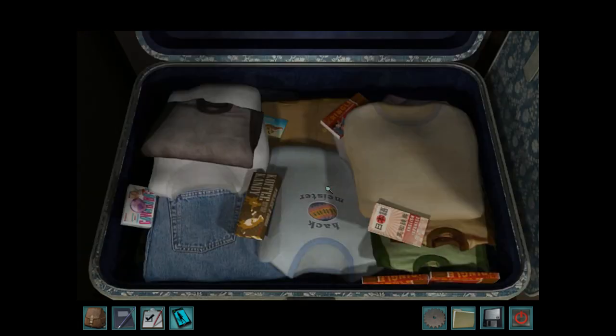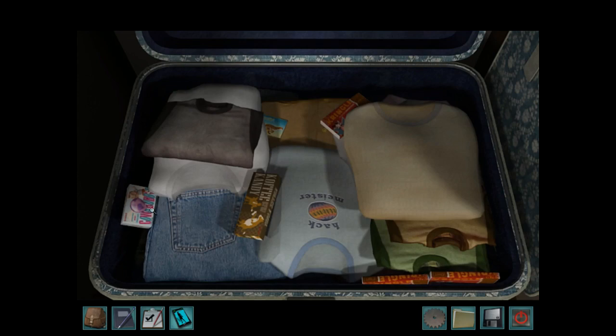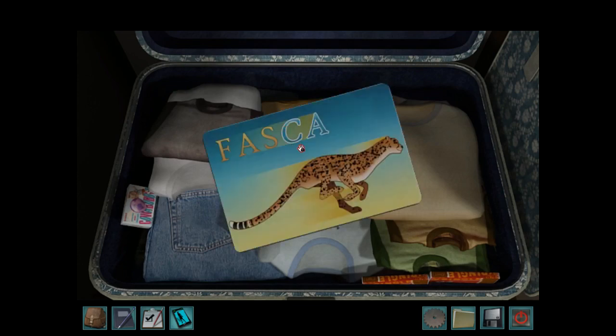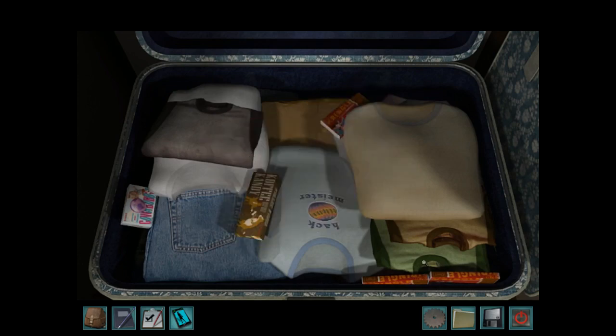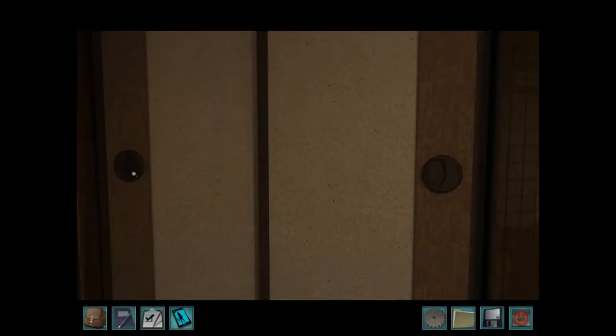Oh, here's our suitcase. We got a Hackmeister shirt, reminding us of Krollmeister. Lots of candy. Ooh, English to Japanese phrase book dictionary, definitely important. And our train card, which is perfect, the FASCA train card. We will need that.